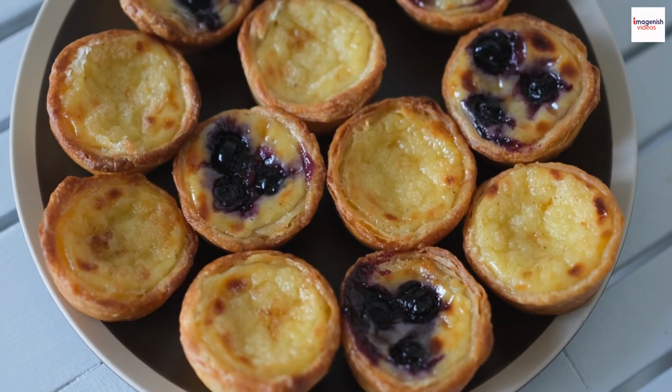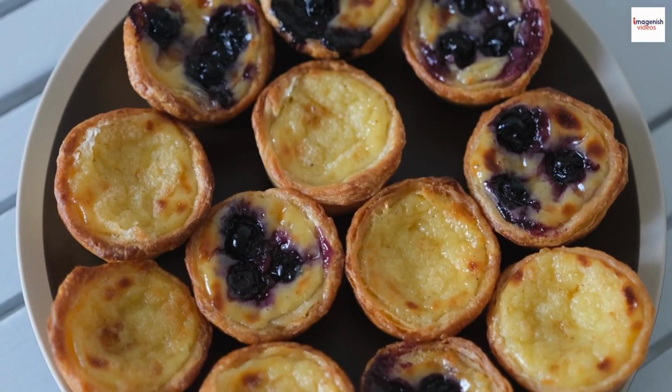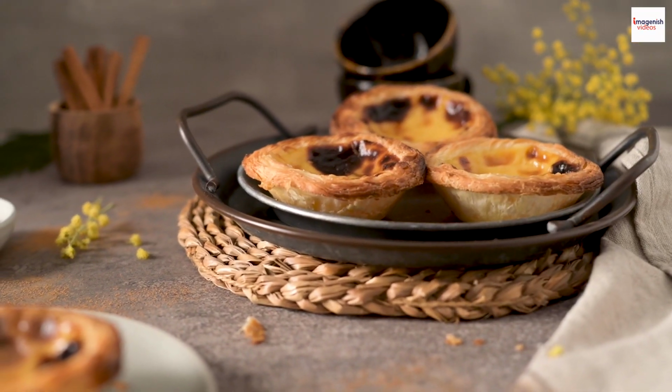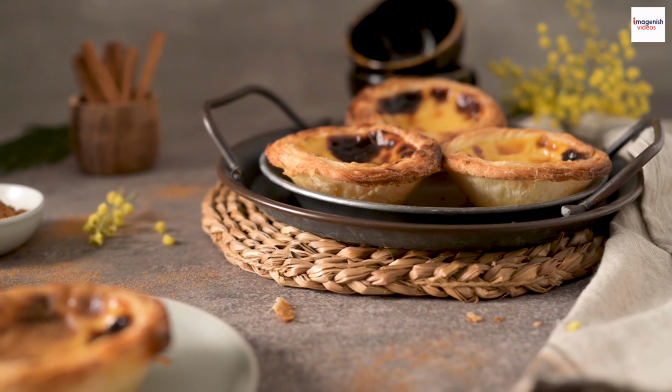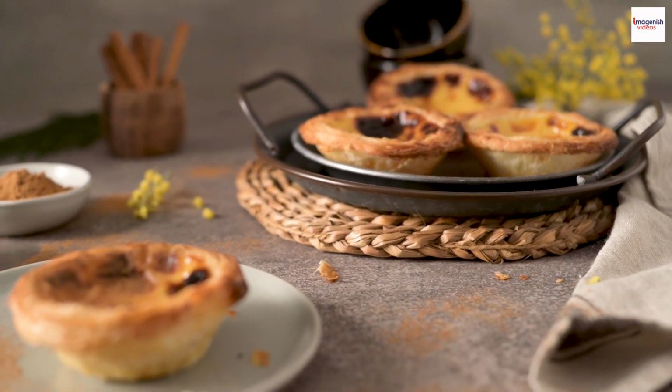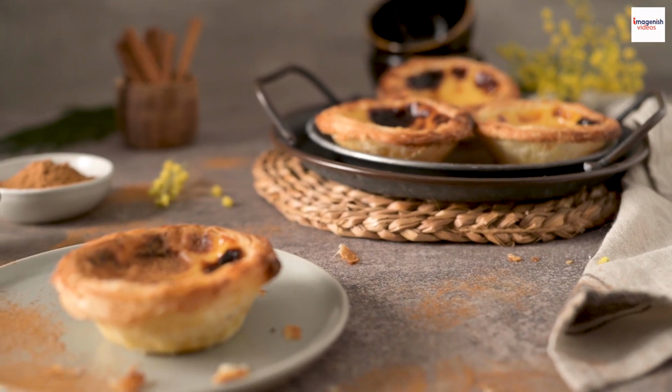While Pasteis de Nata is a star on its own, it's also incredibly versatile. In Portugal, it's not uncommon to see these custard tarts paired with a variety of accompaniments, from a dusting of coconut to a scoop of gelato, adding new dimensions to the classic flavor.